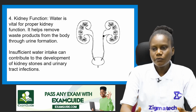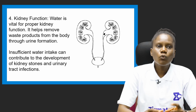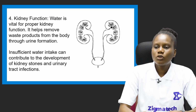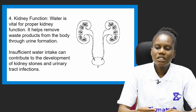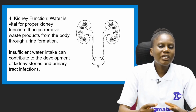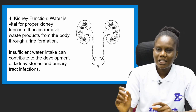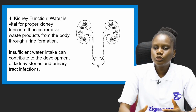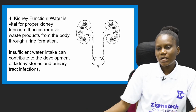Number 4 is kidney function. Water is vital for proper kidney function. It helps remove waste products from the body through urine formation. Water is one of the important vital components during urine formation. When your urine is forming, you need water, and this is part of how it aids kidney function. Insufficient water intake can contribute to the development of kidney stones and urinary tract infection. If you can see on the picture, something like a stone moving, that is a kidney stone.